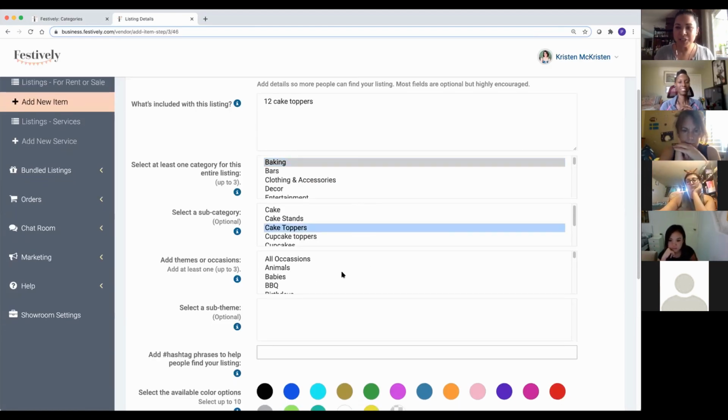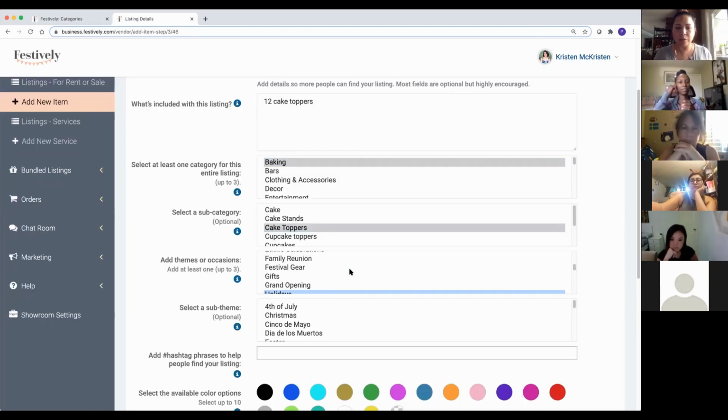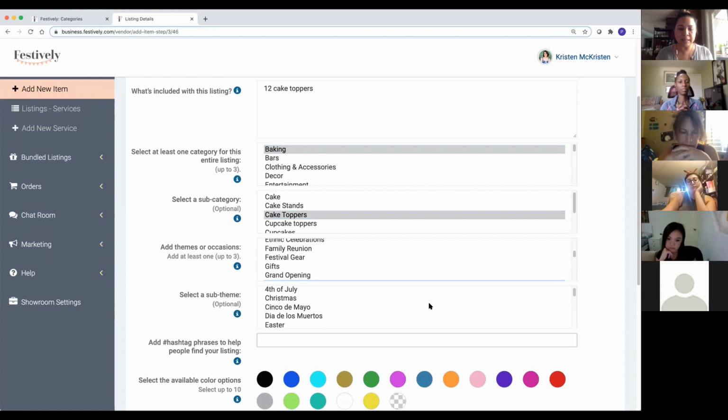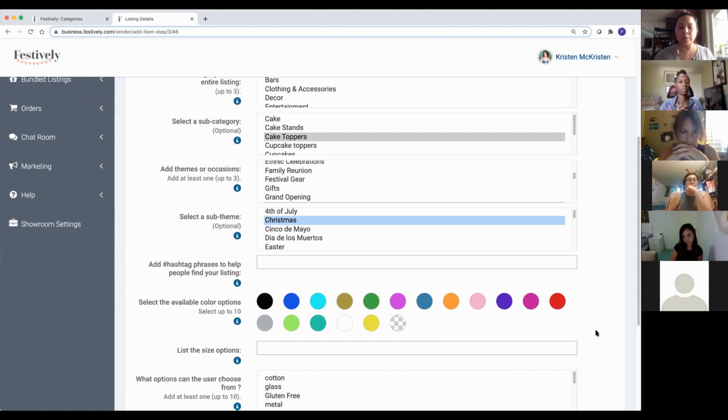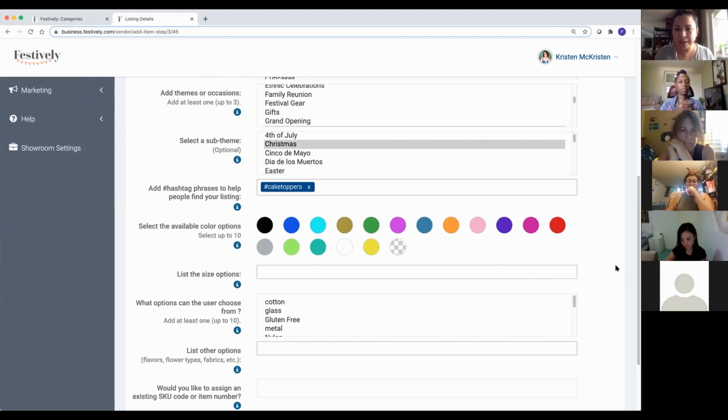And then add themes or occasions. This is where we mentioned definitely add holidays so that it can show up under that category. You can, again, add multiple by right-clicking. You can add a sub-theme if you'd like, Christmas. You don't have to, but those are just other ways for people to find you. You can actually also add hashtags. Sometimes people search with hashtags, sometimes they don't, but you can use it this way. We're discovering that search engines also like hashtags, so it doesn't hurt to add a couple as well.